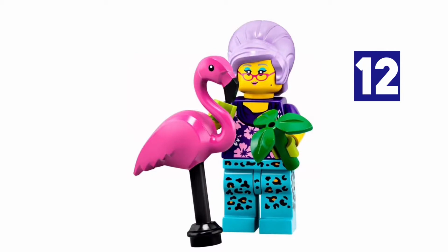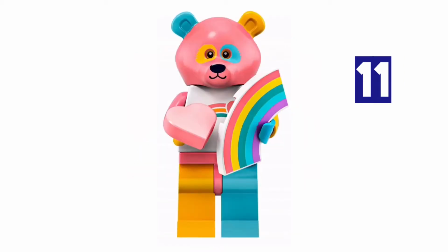Spot 11 is the Rainbow Panda. This is original-ish. It's really just a recolor of the Lego Movie Panda, and it also reminds me too much of Care Bears, which I don't want to be reminded of. Really, the only great part about this rainbow bear is the rainbow printed quarter round tile piece, but I'm not really a fan of this one in general.